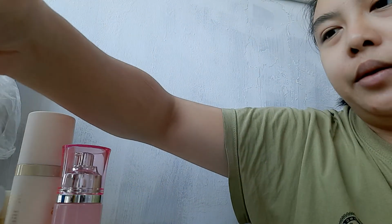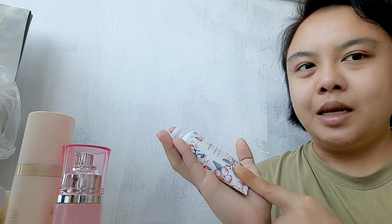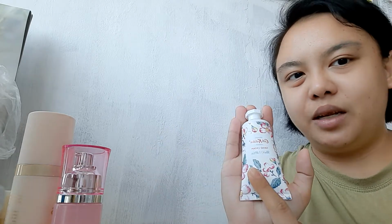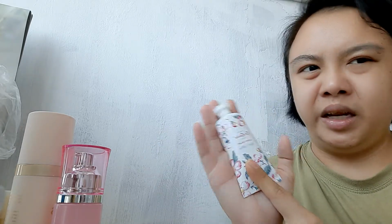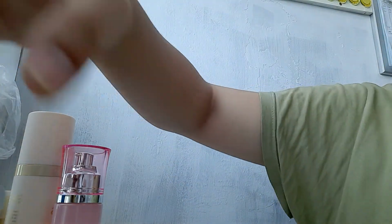And the next one that I have, I got it from my mom for Christmas last year, but she doesn't want it because she has sensitive skin, so she passed it to me.